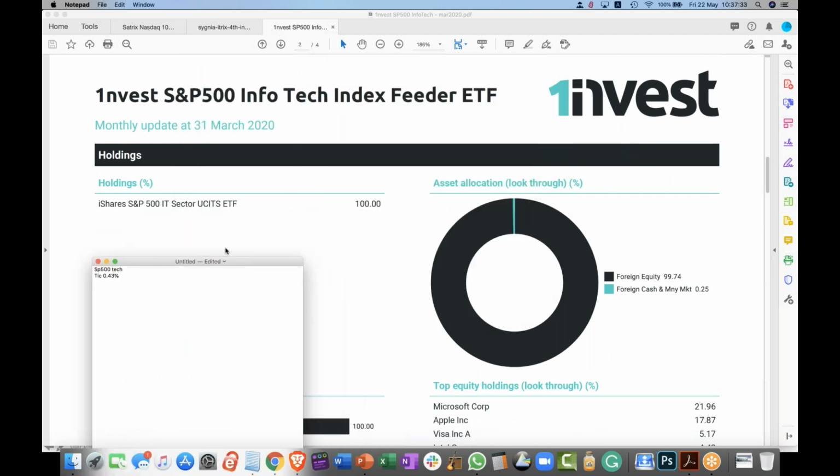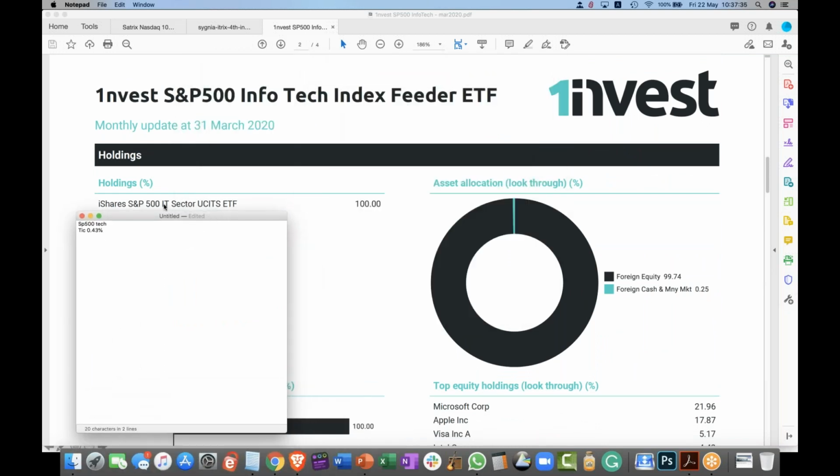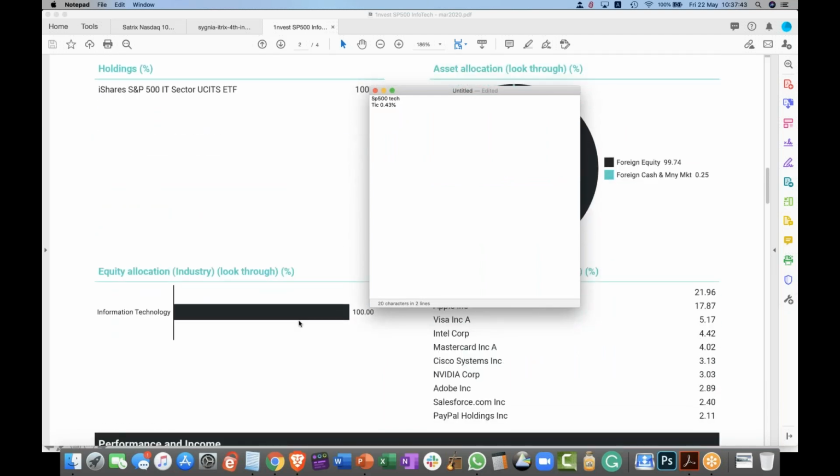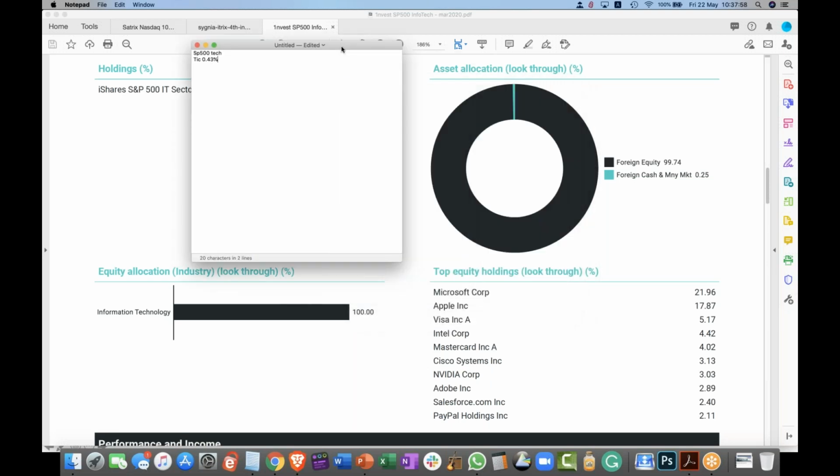So the first thing I want to know, obviously its holding is 100% the S&P 500, well, of course, the IT sector. I'm interested in this part here: equity allocation, industry on a look-through basis. In other words, because the holding is the iShares S&P 500 IT sector, look-through says this is 100% tech stocks. That's what matters to me here. 100% tech. We came into this looking for a tech ETF.